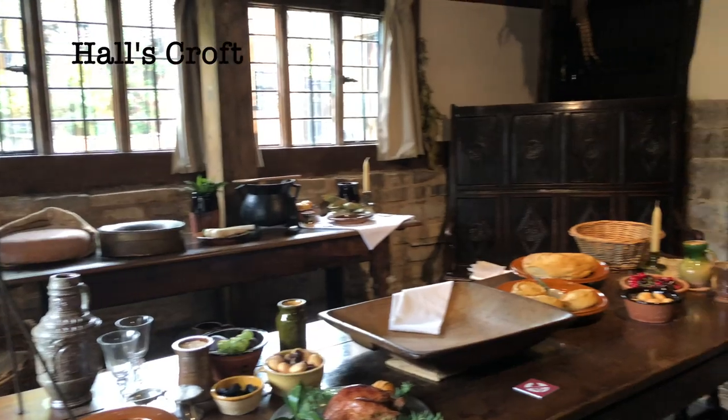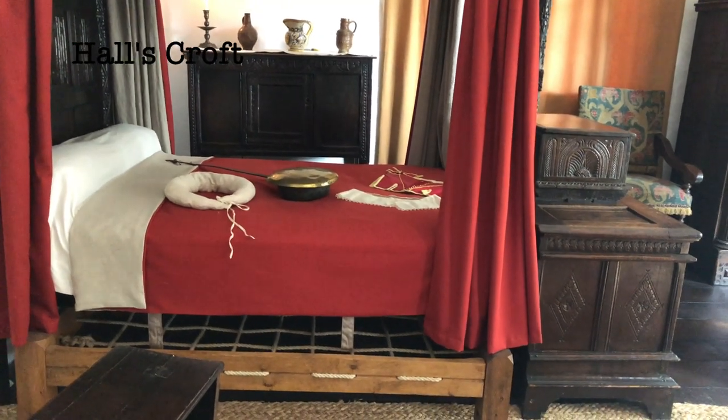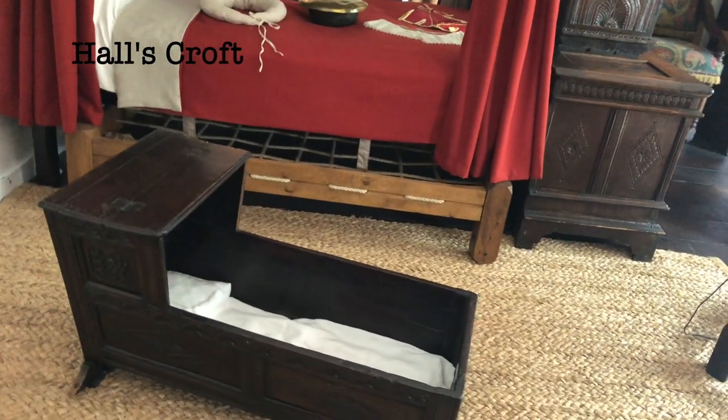And kitchens and bedrooms. So you've got the bed, and then beneath it you've got the truckle, which would come out for maybe a maidservant or possibly some children. Lovely little cot here.